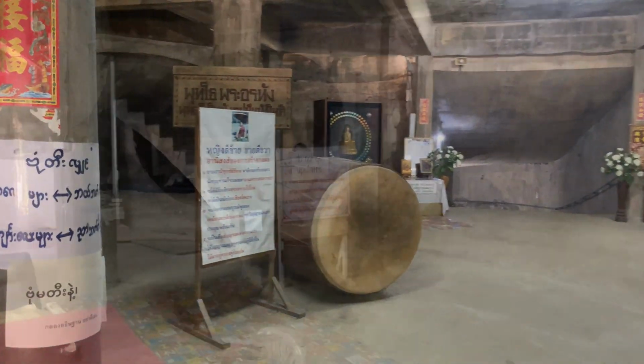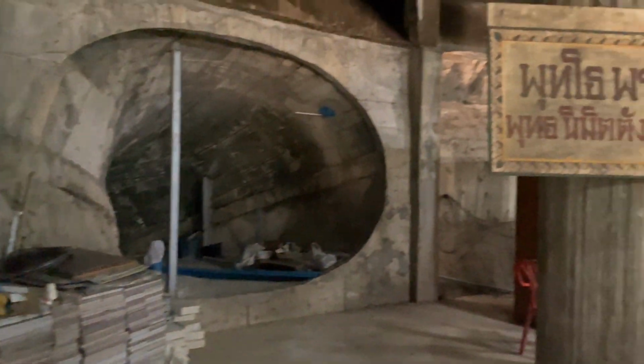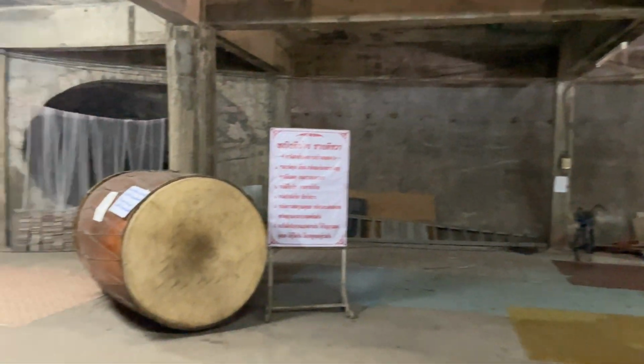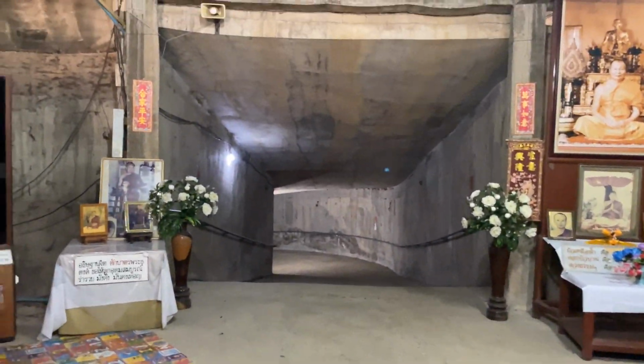Got some of the drums. Yeah, it says don't go upstairs, so it's blocked off. Looks like they have the tiles and everything to do the work in here. Yeah, this will be kind of a neat little area when it's done. And then you can go out of the back and that leads you into the garden.